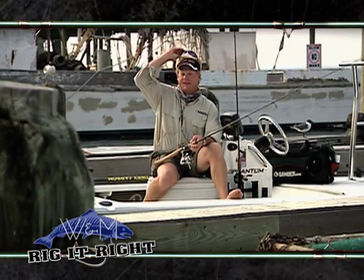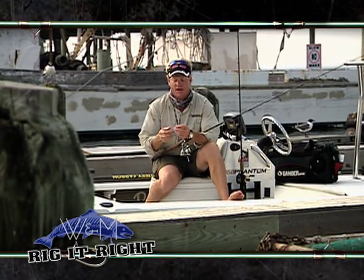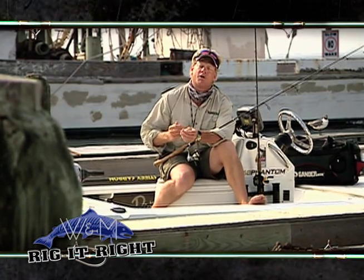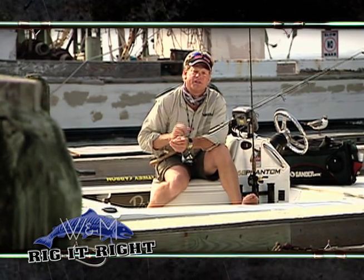Well, we're back at the dock and it's time for the Rig It Right section. I'm gonna show you what we were using out there today for those big gator trout. I was using a number 2 octopus style circle hook right out of the Mogan hook kit, using 8-pound test Power Pro, something you can really cast out far, and it's light enough where you can feel the slightest little nibble on there.